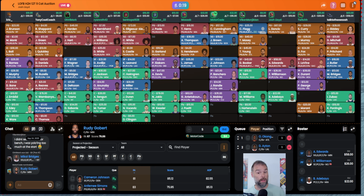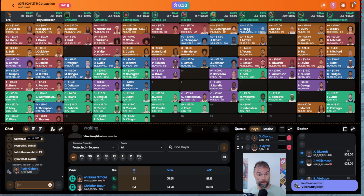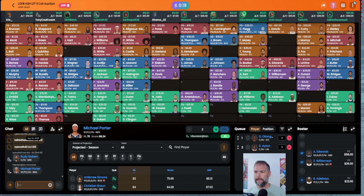Mikal Bridges. Rudy Gobert. What? He's still there. Interesting. Should be around $10, $8. I'll throw 6 on him. Like I'm going for about $5 a player. Oh God, it's so infuriating just having no money. Gobert, $13. Actually went way higher than I thought he would.